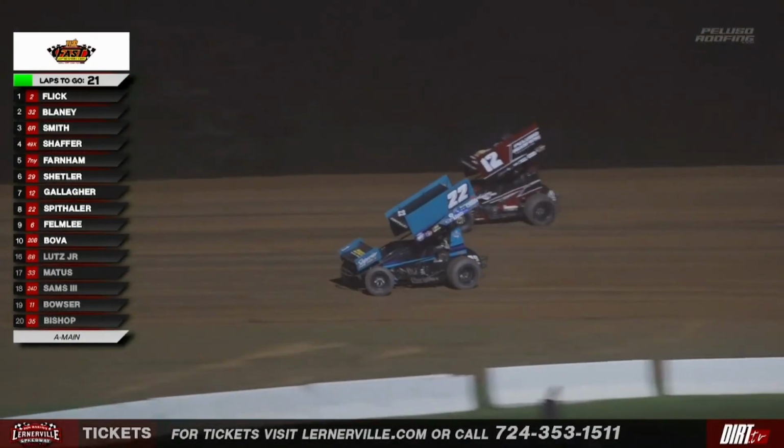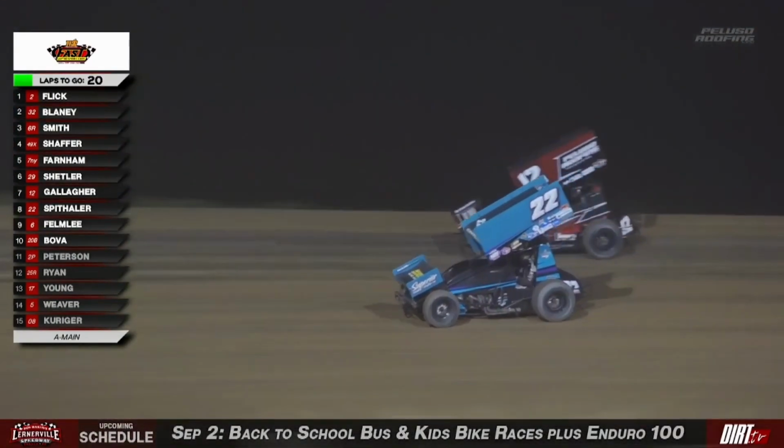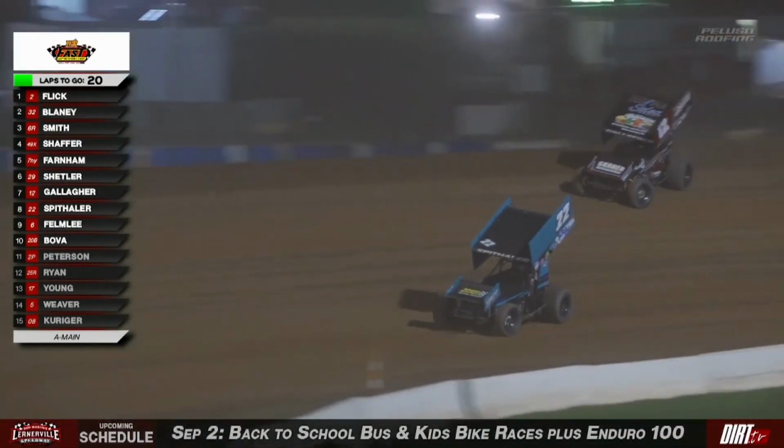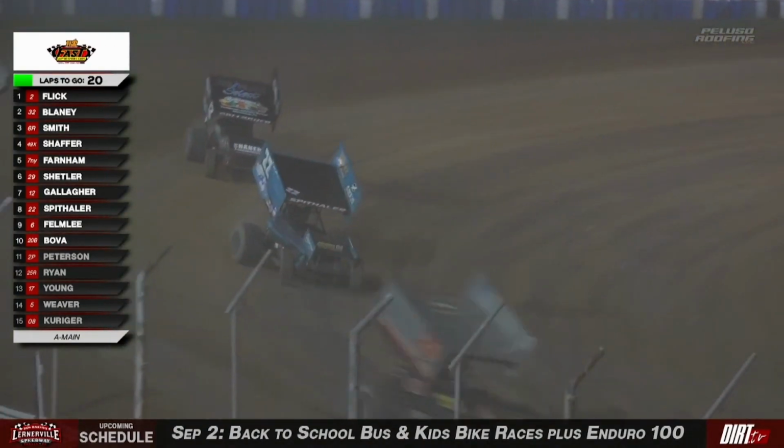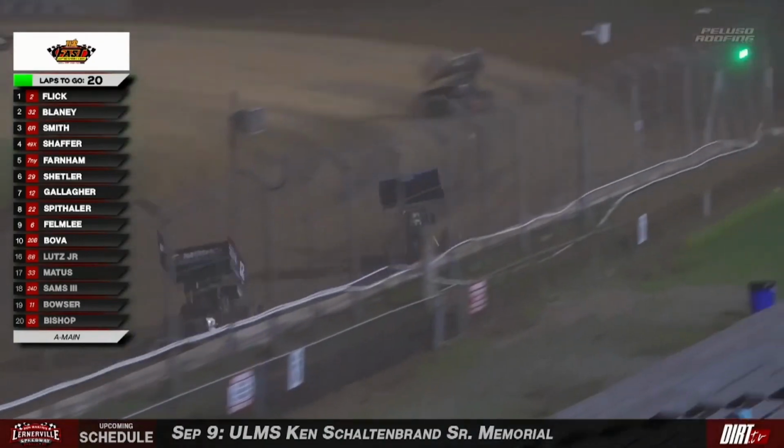Out front, AJ Flick is a third of the way through this race. 10 laps in, 20 laps to go. Still a 1.88 second lead over Dale Blaney. Brandon Spithaler is underneath Gallagher for 7th.